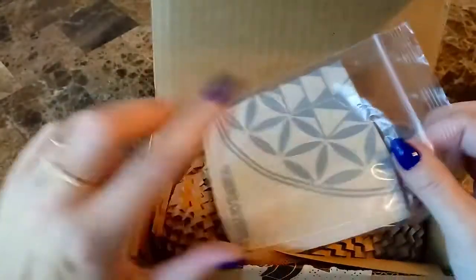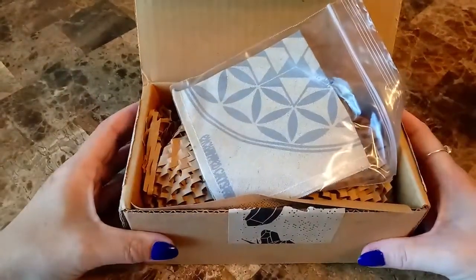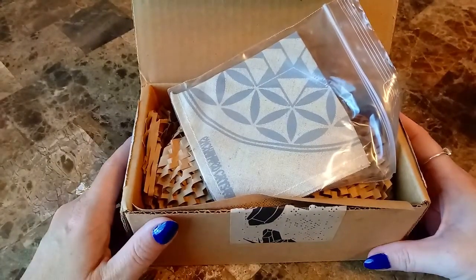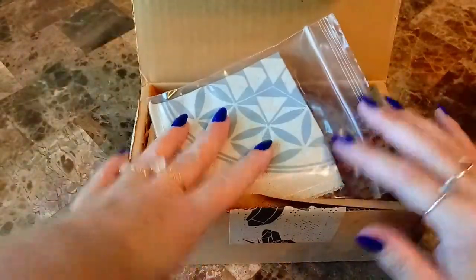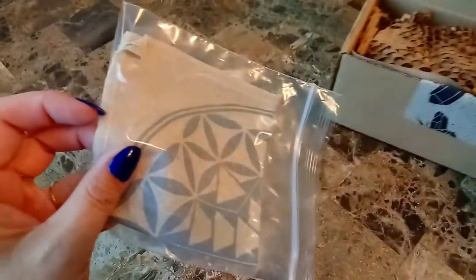So there are two variations to this Enchanted Crystal. This is the variety box. It's a bigger box, and then there's a smaller one for $16. You get one specimen and a bonus crystal pack. The larger box, you get the crystal grid. The smaller one, you do not.